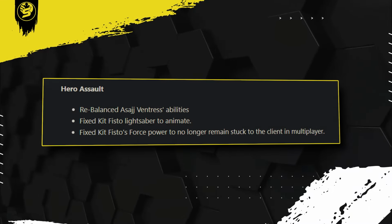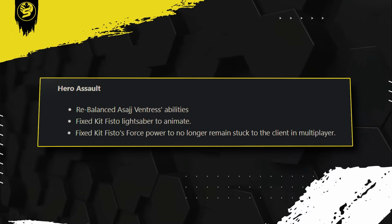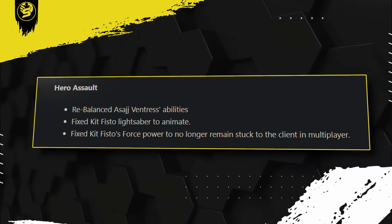Moving on, they've touched on some hero assault stuff. They said they've rebalanced Asajj Ventress's abilities. They also fixed Kit Fisto's lightsaber to animate, and then they fixed his force power to no longer remain stuck through the client in multiplayer. So some decent fixes there.